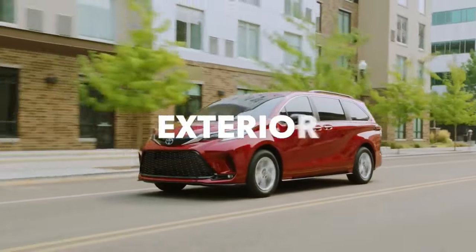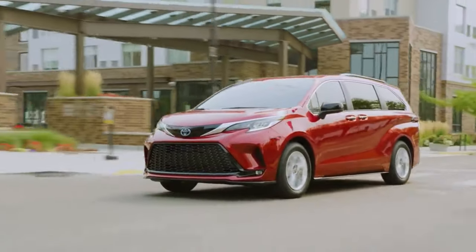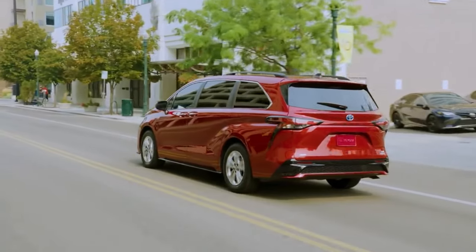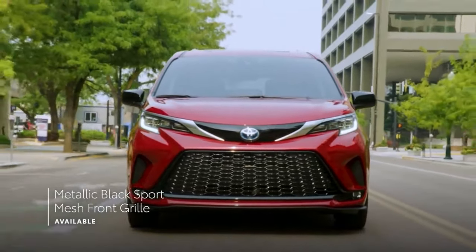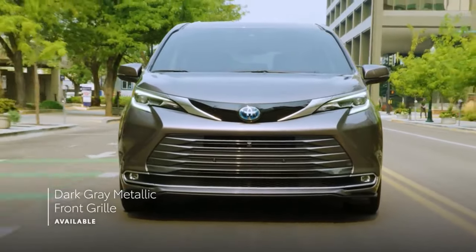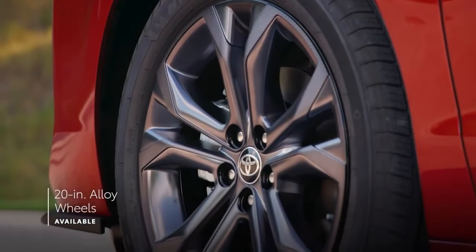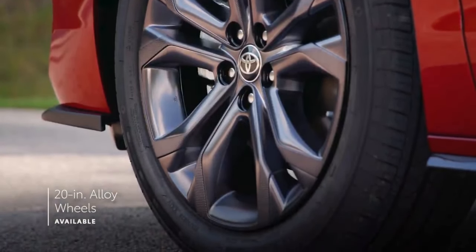Sienna stands out from the pack with its modern silhouette and SUV-inspired design cues. This exterior is offered in multiple styles, with a sporty honeycomb-style grille on XSE and a dark gray metallic design on Limited and Platinum. Meanwhile, the XSE and Platinum grades up the ante even further with available 20-inch alloy wheels.